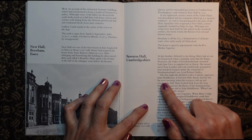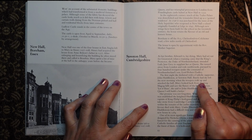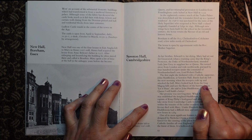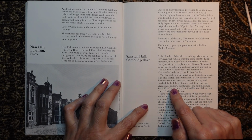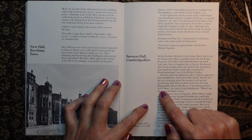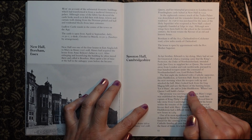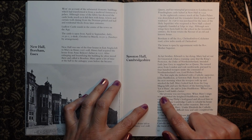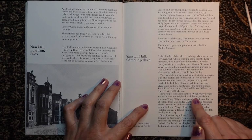Barely had she left the next morning when the troopers rode up and attacked the hall. Mary looked back from the Magog Hills and saw the flames of the burning house. "Let it blaze," she said to John Huddleston. "When I am Queen, I will build a better." Her promise was not forgotten.